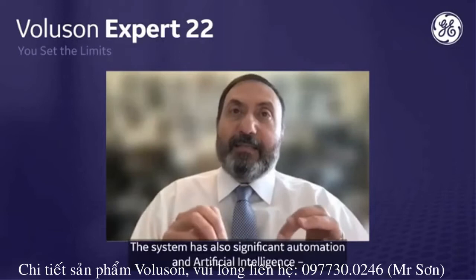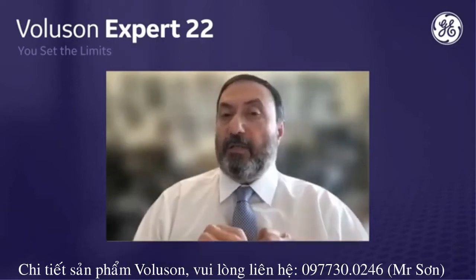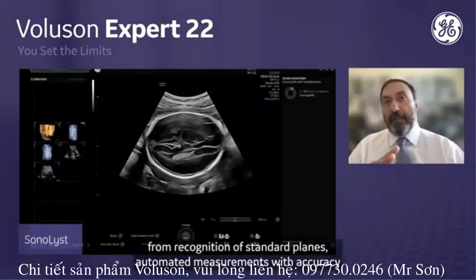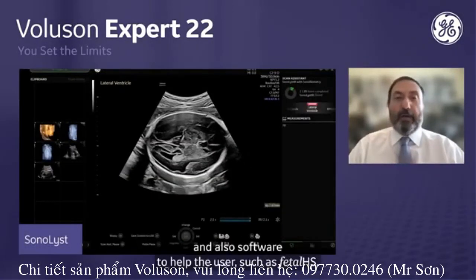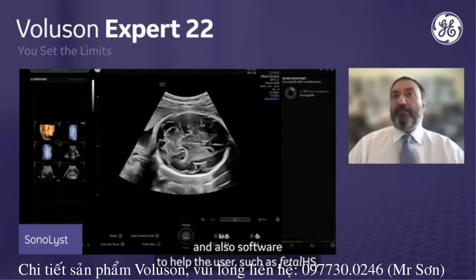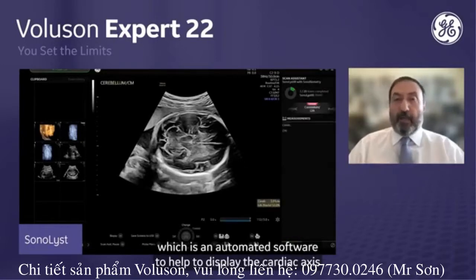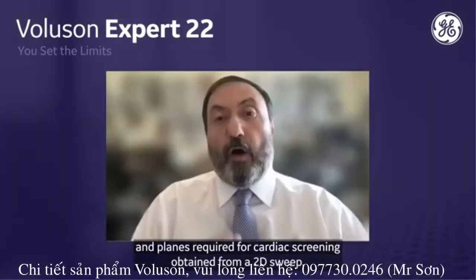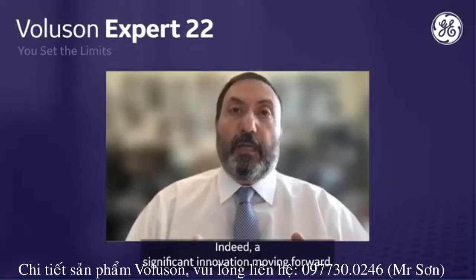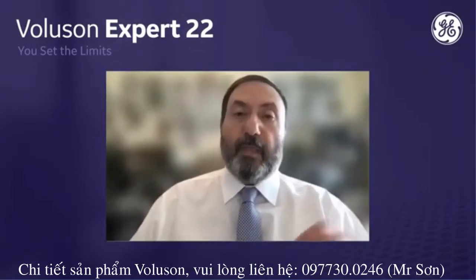The system also has significant automation and artificial intelligence, from recognition of standard planes and automated measurements with accuracy, to software to help the user, such as Fetal HS, which is an automated software to help display the cardiac axis and planes required for cardiac screening obtained from a 2D sweep. Indeed, a significant innovation moving forward.